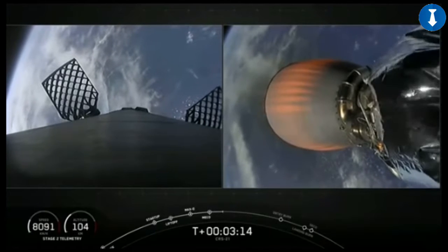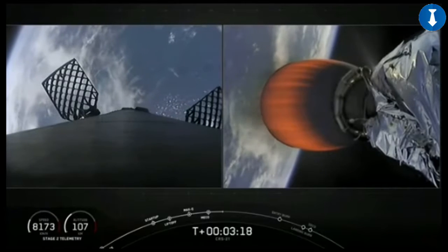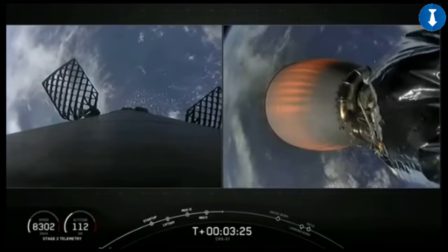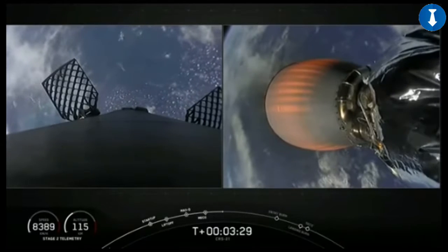If you are just joining us, this is the 21st commercial resupply mission for the International Space Station for NASA. This is also SpaceX's 24th launch this year. And we're flying a cargo configuration of our new Dragon spacecraft.